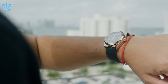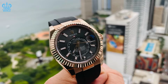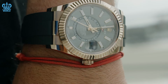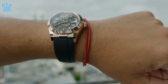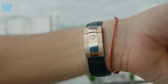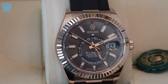Topping this list as the most inadvisable purchase from an authorized dealer is the Rolex Sky Dweller in precious metals on Oyster Flex. This model is offered in three combinations: rose gold, white gold, and yellow gold, with retail prices hovering between £38,000 and £40,000. While visually stunning and boasting Rolex's innovative annual calendar complication, the market reality tells a different story. These watches flood the windows of authorized dealers in 2025, signaling declining demand.